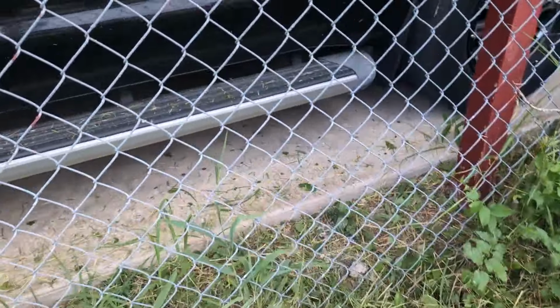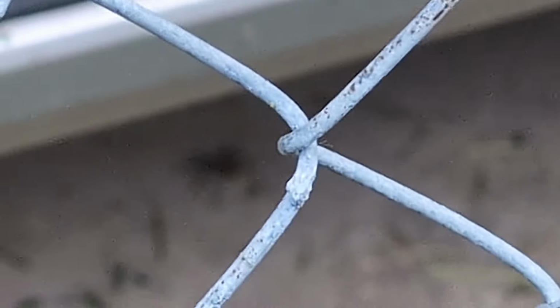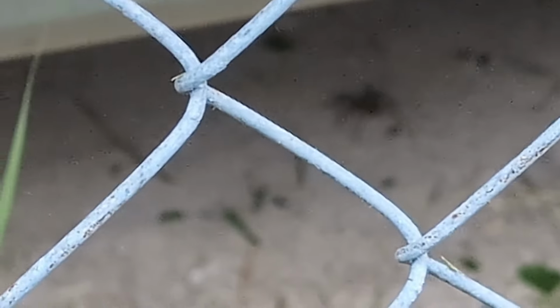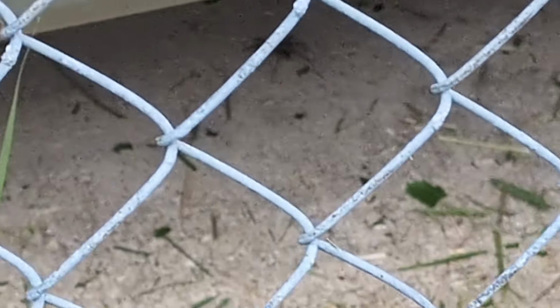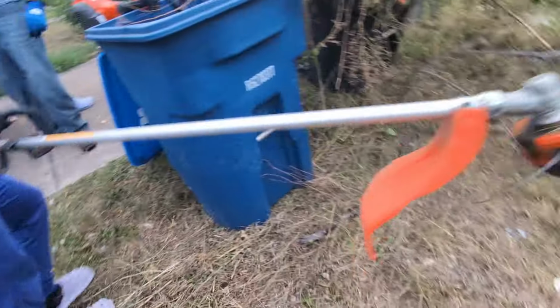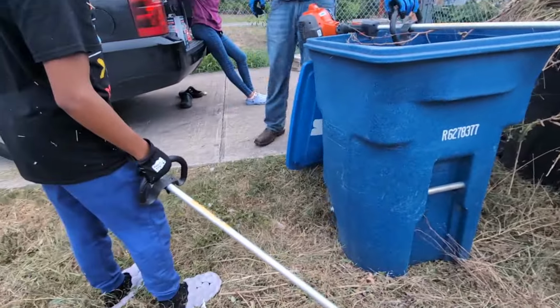Oh yeah, look at that spider, you guys. It's huge. Ow. Focus. You see that spider, you guys? This is what we're working with. Yeah, it's still hot.